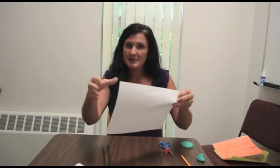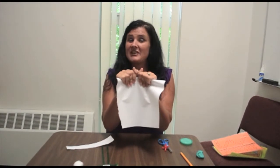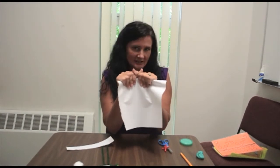and crinkling paper. So you would just take a piece of paper and you're going to have the kids tear it. And when they're tearing it, you'll notice that a lot of kids will try to tear with their fingers like this. We don't want them to tear like that.